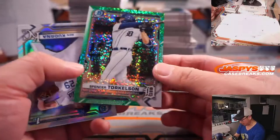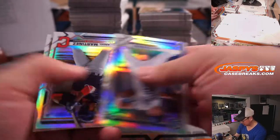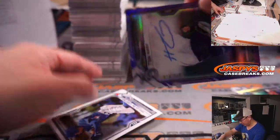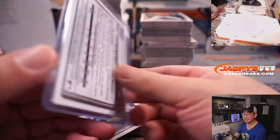We got a nice Spencer Torkelson, green speckled to 99. That's pretty cool. That goes to Harry and the Tigers. And we've got a Jaden Hill, 48 out of 250, purple refractor autograph, a little color match with the Colorado Rockies. That goes to Brandon with the Rocks.